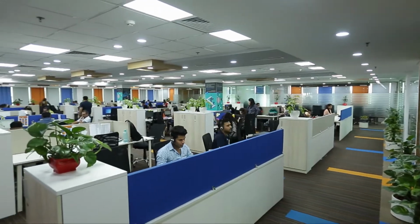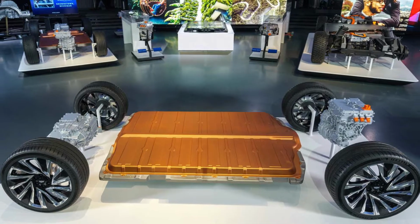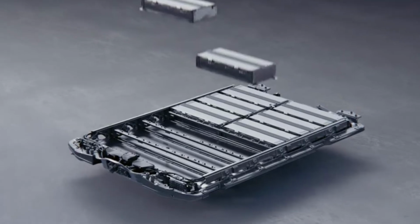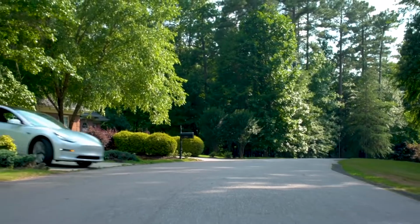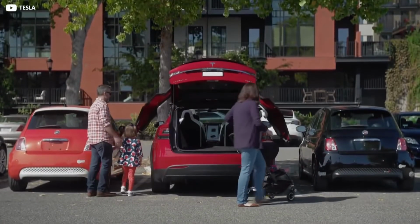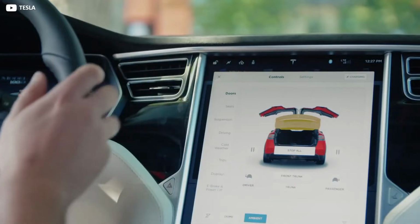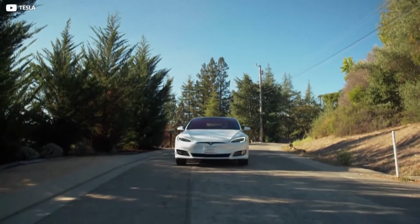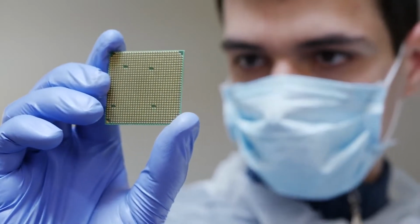We already have companies like General Motors working on their next-generation Ultium batteries by tweaking the lithium-ion chemistry to cut costs sharply. We also have Tesla working on their 4680 battery cells, which claim to have several cost-saving aspects and other benefits because of their larger size and state-of-the-art engineering. Let's take a look at what Tesla has to offer with their 4680 battery cells.